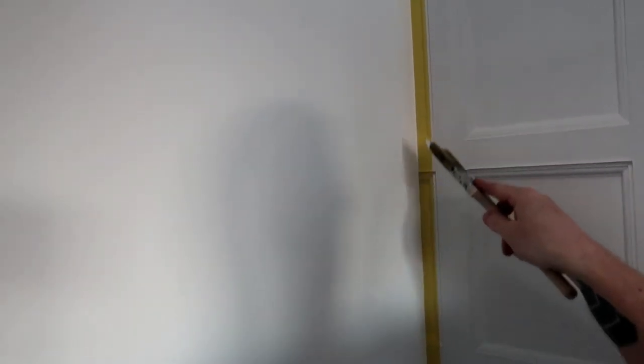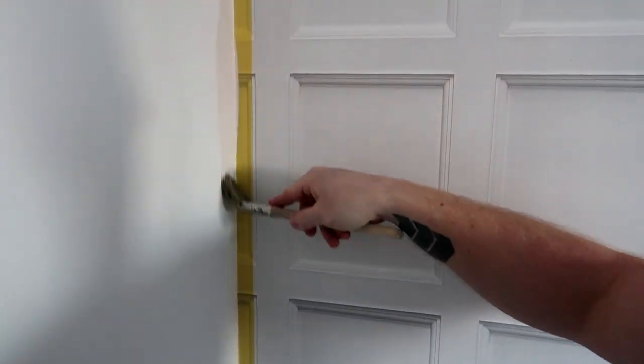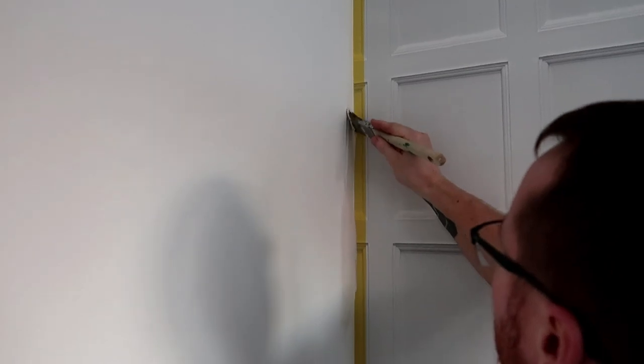So guys, we are just about to put the first bit on the wall. Is there going to be much of a difference? I don't know. Oh no, there definitely is. Yeah, I think that will look really, really nice. And I can't wait to see the final results.